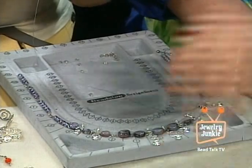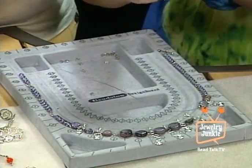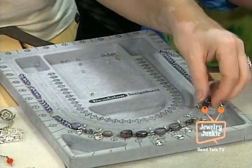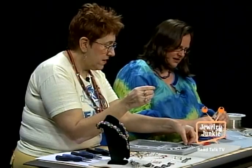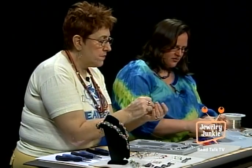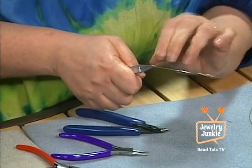All right, so there's the long one. And now I'm going to make 2 more, and I'll just talk through this demo one more time while you are stringing. I think that's a good idea because I can't do 2 things at once. I lose my concentration. So basically I'm starting again with a 5-inch piece of wire, and I'm making a wrap loop at the top of it. To make the wrap loop, I use my round nose plier. I make my loop, and I'm holding on with the flat nose plier and wrapping all the way around.